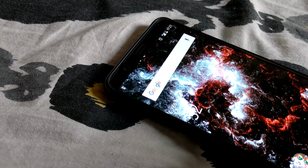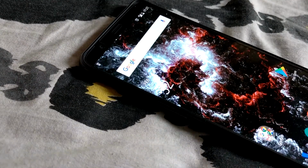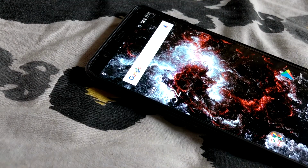I wish they had the option for expandable memory. That is my biggest flaw that I find in this particular phone, the fact that you can't do expandable memory. And the battery is inbuilt.